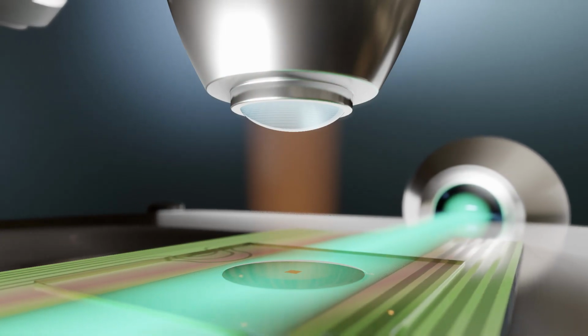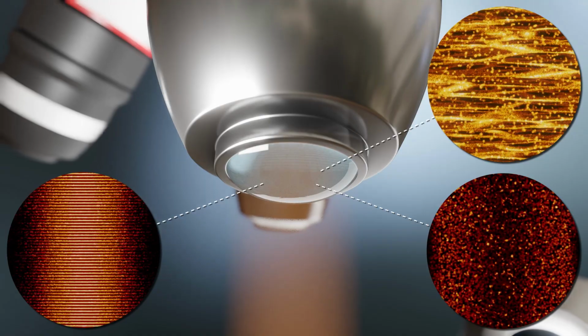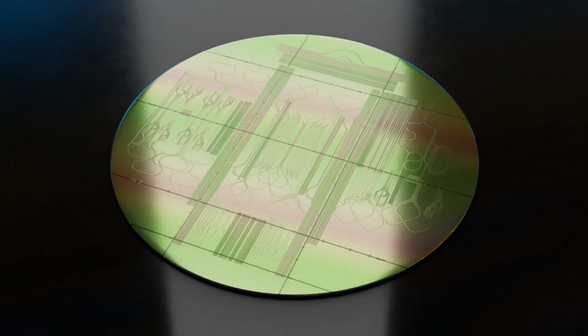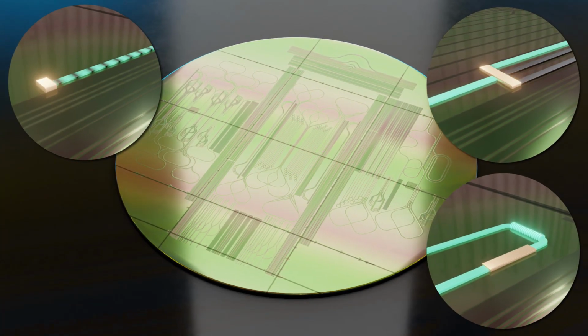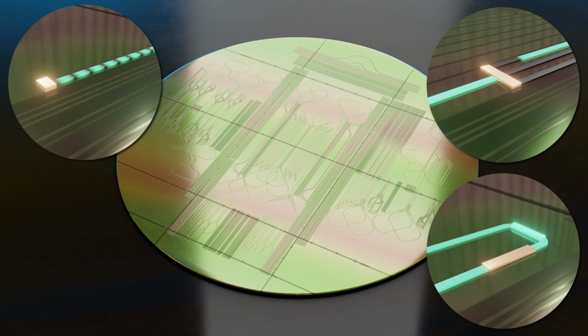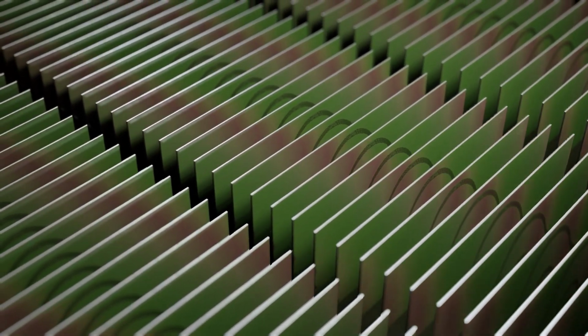Multimodal super-resolution. Different super-resolution techniques can be implemented at the same field of view. Integrated optics elements. Components such as laser sources, switches or phase modulators allow for highly compact and fast systems. And low price tag through mass production.